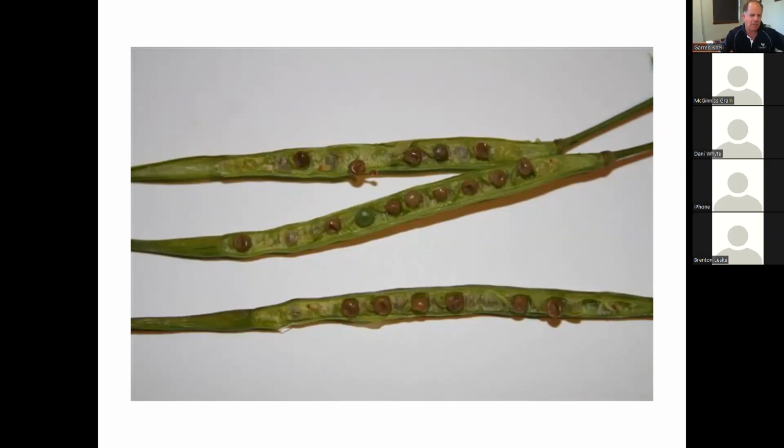So my big warning is, don't think that just because canola did well last year that you can go planting all your frost-prone country to canola. It's an expensive crop to grow, and it does get frosted. It just doesn't always get frosted the same time as your cereals get frosted.